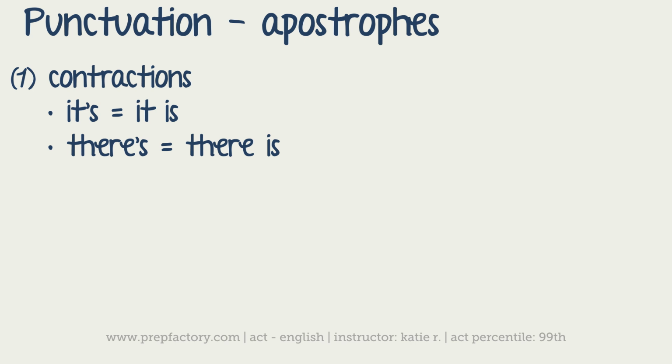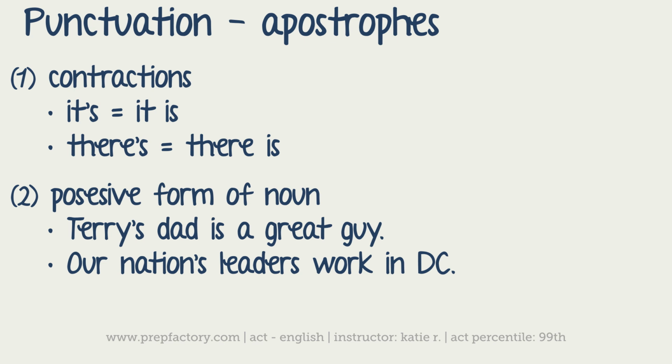Okay, and then the next type is going to be when you have a possessive. So the word that you're looking at, it essentially owns something else. So possessive form of nouns. So we could say Terry's dad is a great guy. So in this one, Terry kind of possesses his dad. That sounds a little weird, but it's Terry's dad, not anyone else's.